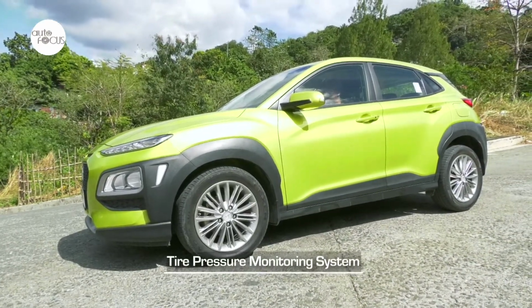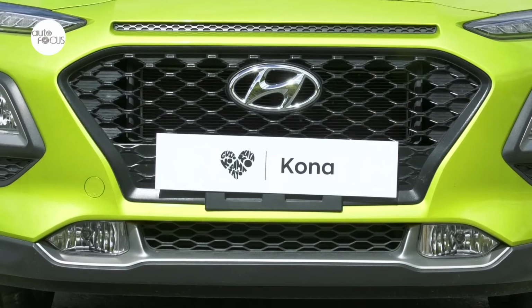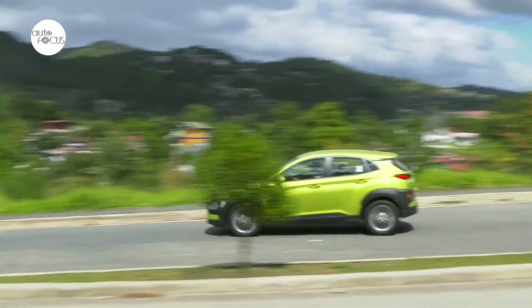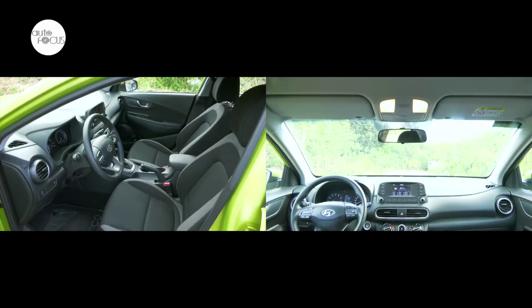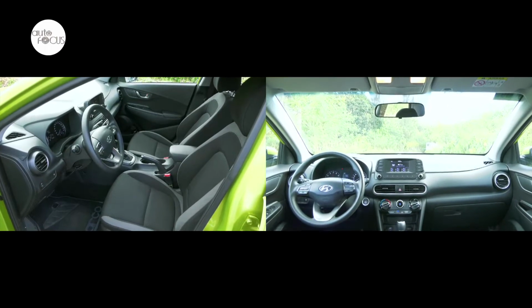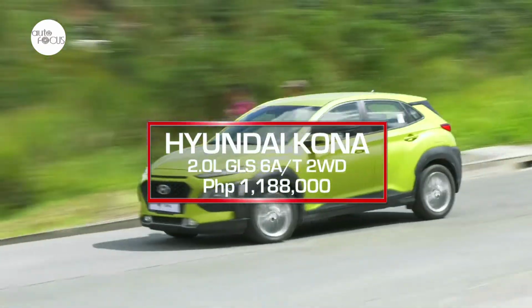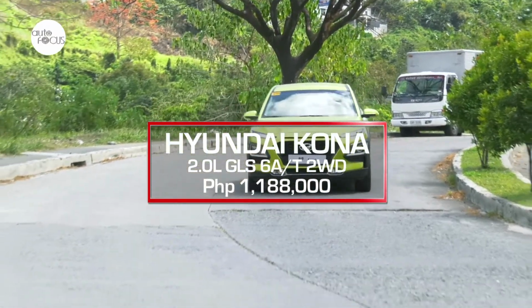The 2.0 Kona GLS 6 Automatic, with its striking looks, promising performance, comfortable cabin, sufficient interior amenities, and ample safety features, comes at the price point of 1,188,000 pesos.